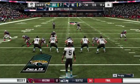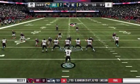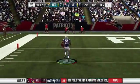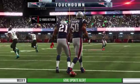They are already up a couple of scores, Brandon, and guess what? I think they're just going to pin their ears back now and get upfield and get after the quarterback. Been such an impressive first half to get that lead. To throw is Bortles. He rifles one that's intercepted. Picked off by Deron Harmon. And he will score. Touchdown, Patriots.